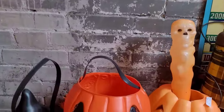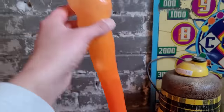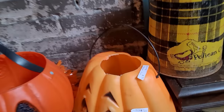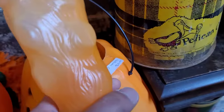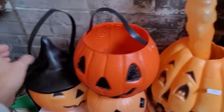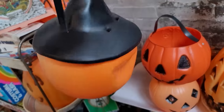Always look for the unusual, and I'm telling you something that was really unusual was this skull staff blow mold. Really unique. I've never seen one before. It looks like the price sticker fell off at $75. I went ahead and attached it there to the top, and I did see the little trick-or-treat pail here, the really cute witch. I was not able to find a price on this one.